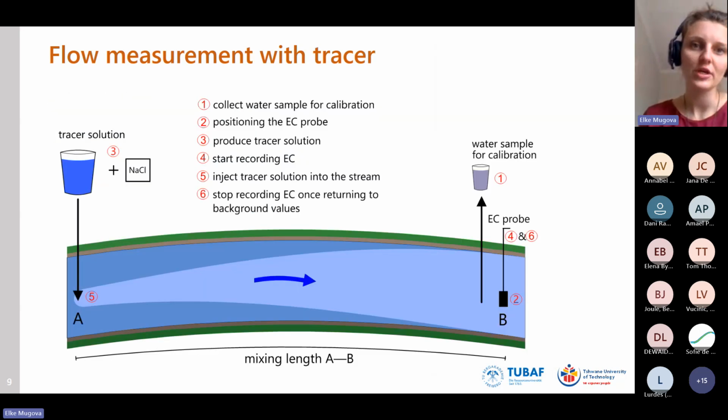So let me introduce how this measurement method works, because it's a tracer test, but we don't use it as you maybe usually use tracer tests. First you have to collect water samples for calibration, because we measure how the electrical conductivity in the water is changing. Because the electrical conductivity is proportional to the salt concentration, that works out. So we first have to calibrate. Then we need to position our probes, 1 probe or 2 probes, inside the stream, usually in the middle, or 1/3 from the side if you use 2 probes, and 30% over the riverbed.